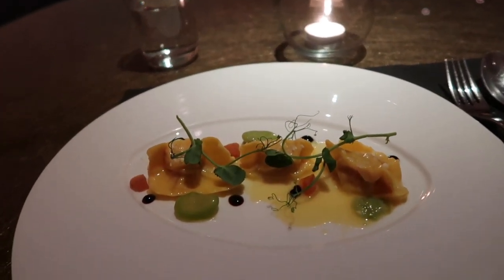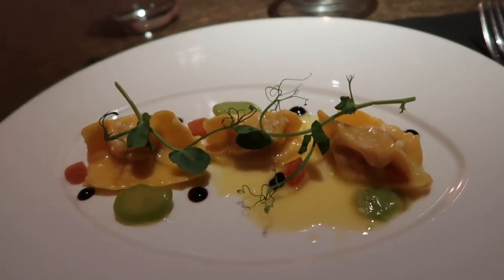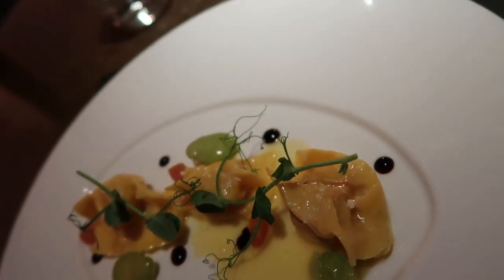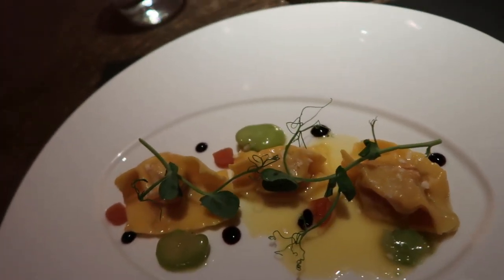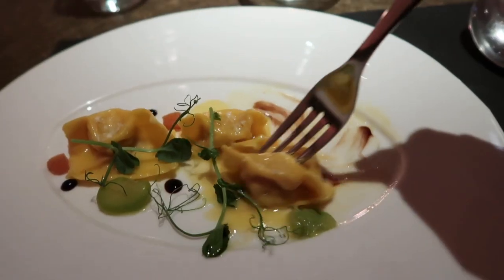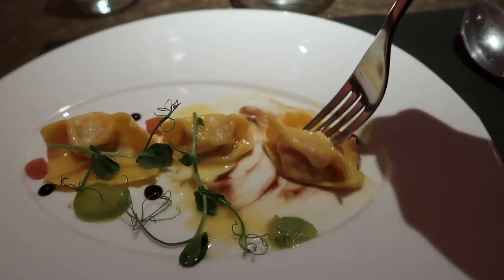The third course is an Italian dish, ravioli. I love the presentation, but the taste is just okay. This sauce here is very buttery.